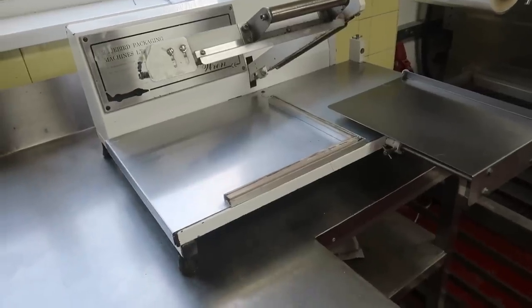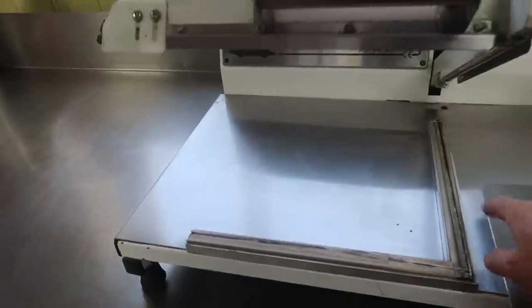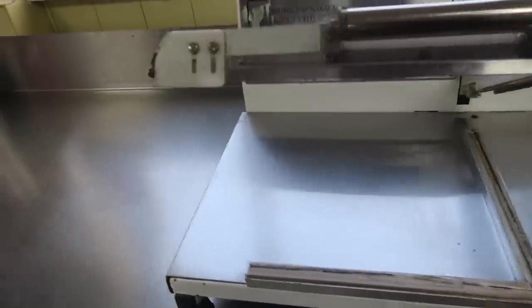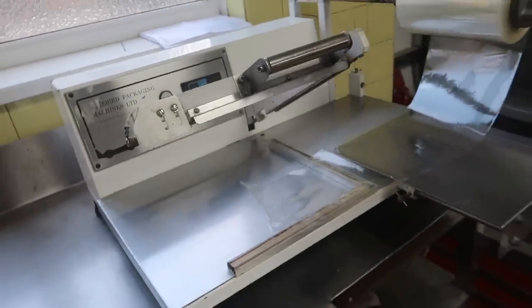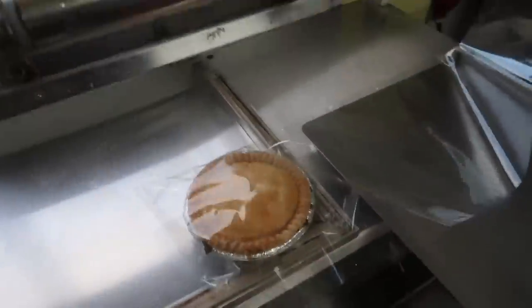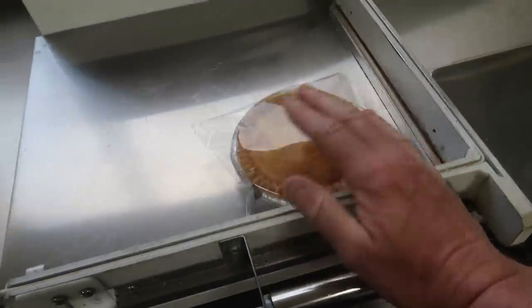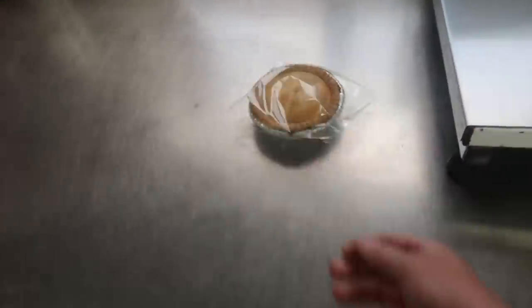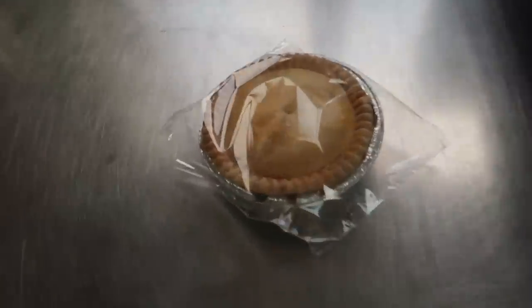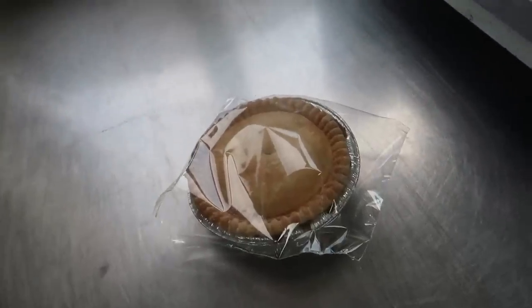Then this is our little packing machine. It's called an L sealer because of the shape of the L here, obviously. I don't know if I'll be able to show you with one end actually. Just hang a sec. Right, so the pie goes in, pull that down. That's it. There's your little pie, all sealed. Just needs your little label on. That's a meat and potato. And then they get packed up and sent off.